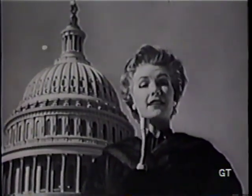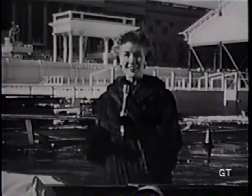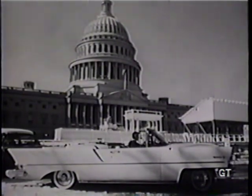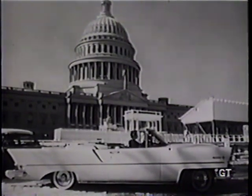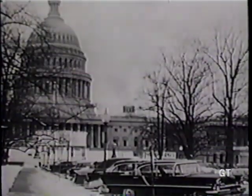The first place we visited was the Capitol, surely one of the most thrilling sights in the world. It's the focal point of the city, and right over there where you see the stands, the inauguration itself will take place. And the parade tomorrow begins right here, and so will we. Although it was very cold, I had the top down on my long, low Lincoln convertible, so I was riding just as the people will be riding in the parade tomorrow.